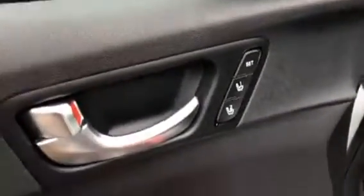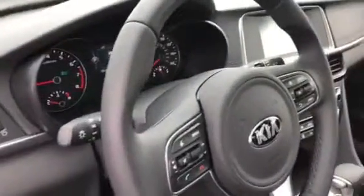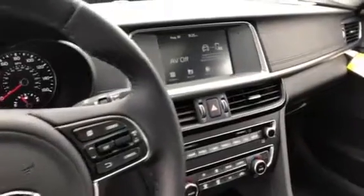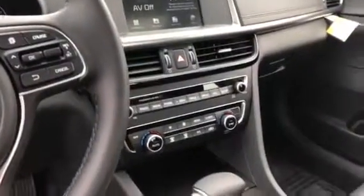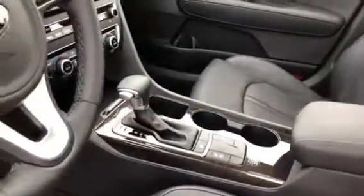You can actually fold your mirrors in just by flipping the switch. 1-to-2-person setting here on the front seat. Bluetooth capability, automatic headlights, cruise control, of course, and an extension of Bluetooth. You get Apple CarPlay and Android Auto. Dual climate control. With the leather seats, you get heated and ventilated seats.